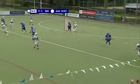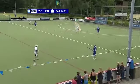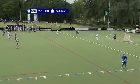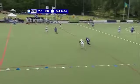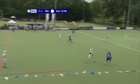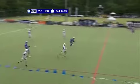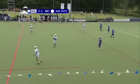Nice check there by 47 for Israel. Alexander Tress. This is Silverman. Gets it crossfield to Ringle. Back to Silverman. Silverman goes inside one man, tries to go outside the other but gets turned back. Tried to get it to Pfeffer, but no joy, and Gordon clears the ball successfully for Scotland.